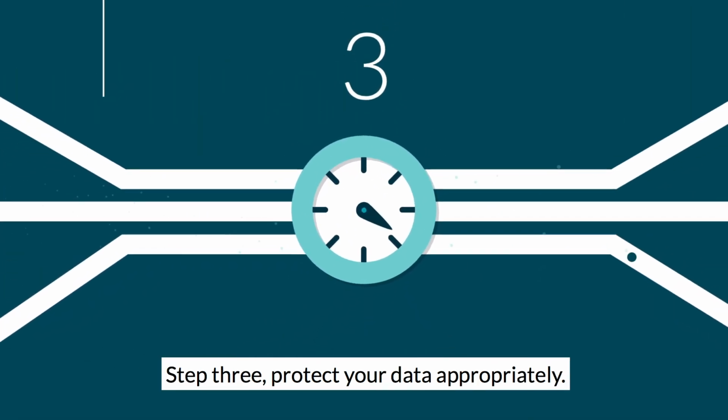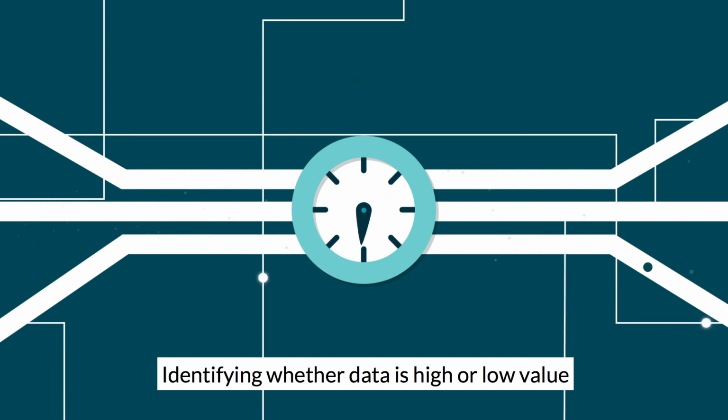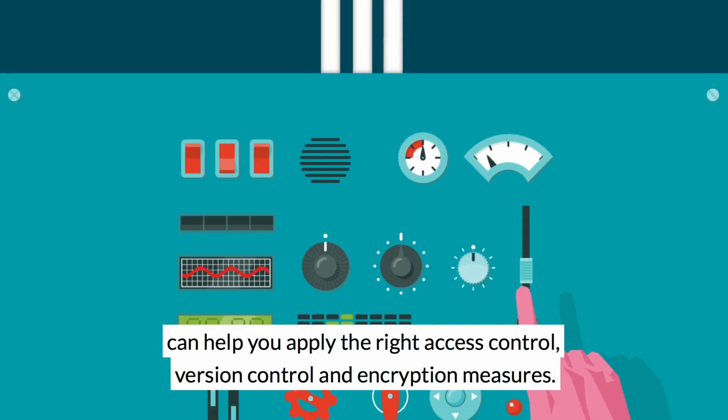Step 3, protect your data appropriately. Identifying whether data is high or low value can help you apply the right access control, version control, and encryption measures.